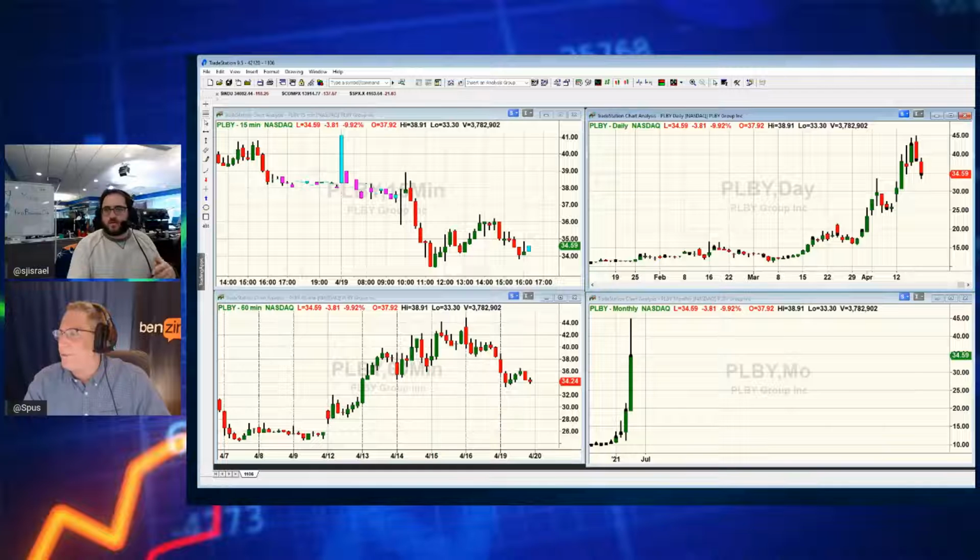Big jump in the SPOOs. I don't know if we had some buying balances here or what, but we're getting back. We're going to settle 16, 17 points off the low of the session. So buy the dippers came in just a little bit late today.